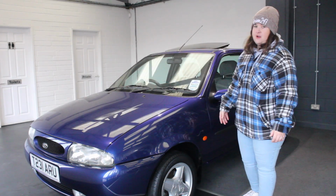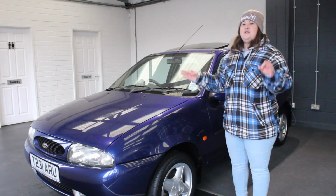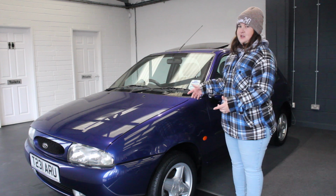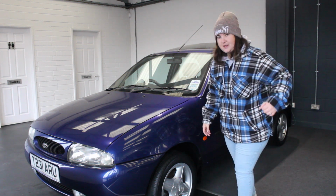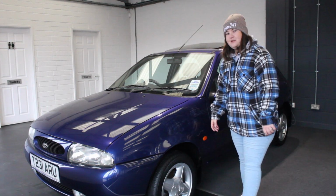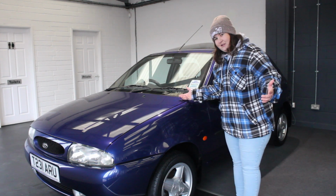So let me show you around this particular car we have behind me, just bearing in mind that it's absolutely immaculate and it deserves to be indoor in this little mini showroom Keith Motors have. And then we'll take a trip down memory lane and I'll talk about my experience of owning one of these cars. Mine just wasn't as immaculate, of course.